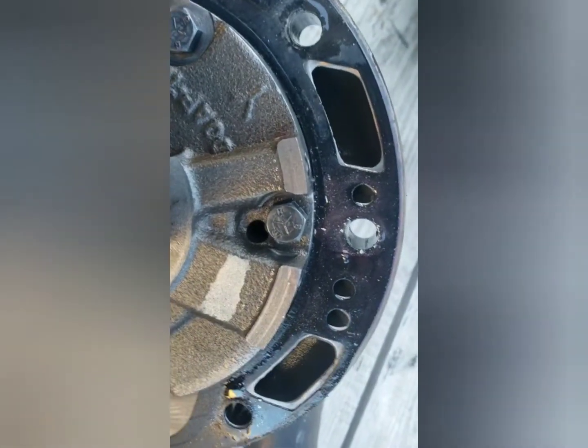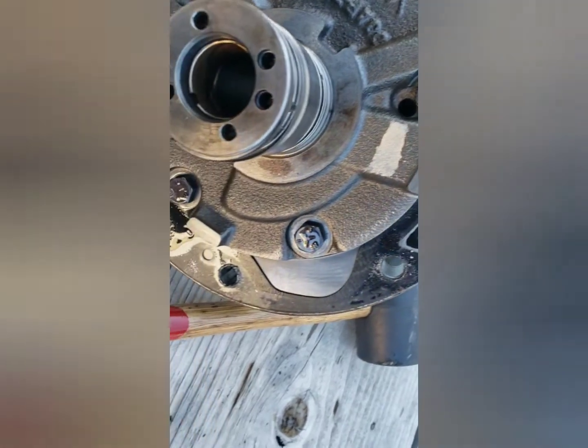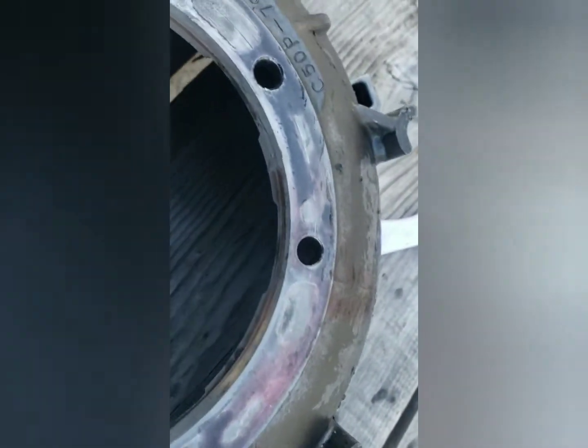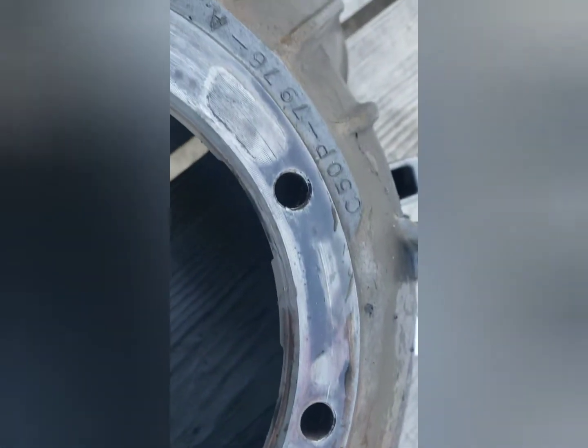Alright, so there's the gasket. The gasket looks to be fine. Turn over the bell housing. Right here is where it was coming out. So obviously it just wasn't getting a good seal. And you can see trans fluid all on there, and that's where it was pouring out of.